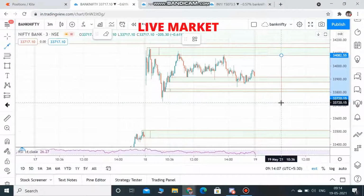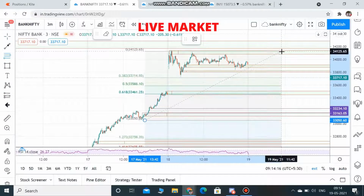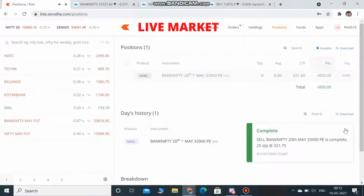As I told you, I was bearish here. In the morning, I could see that according to my Fibonacci, from my recent low to my recent high, it was perfectly aligning with my 0.618 and 0.382. Then I could see that SGX was bullish, and so on Bank Nifty I expected a gap down, aligning with my support which I mentioned at 10:12 a.m. or so, where I expected a gap down around 33,717. And when it happened, I booked my profit right away because I could see there was a very good bullish sign. So I profited about 850 rupees.